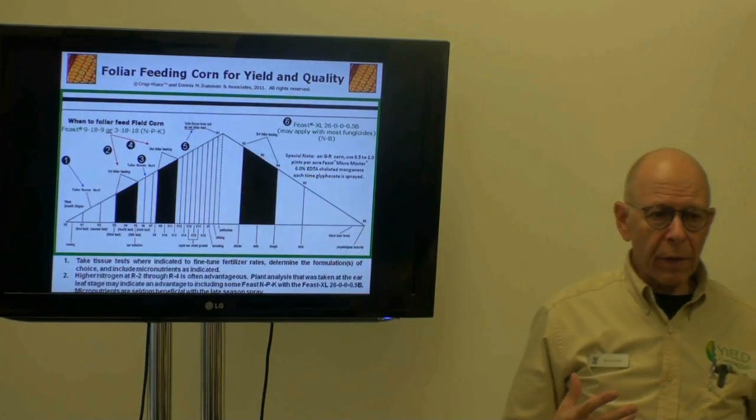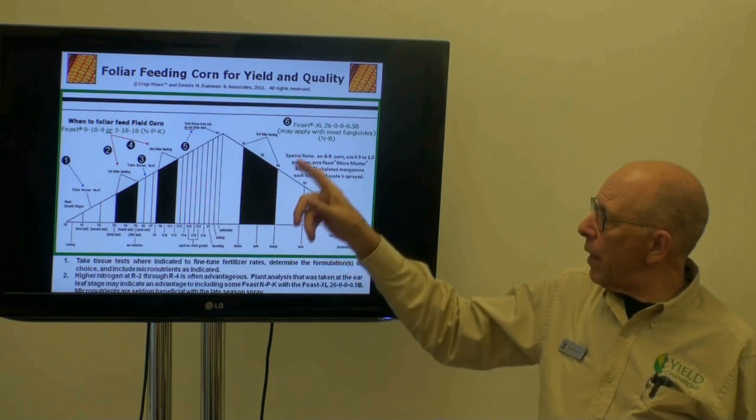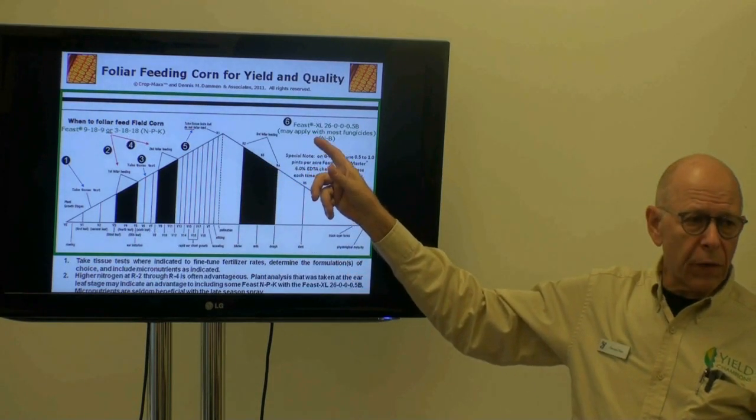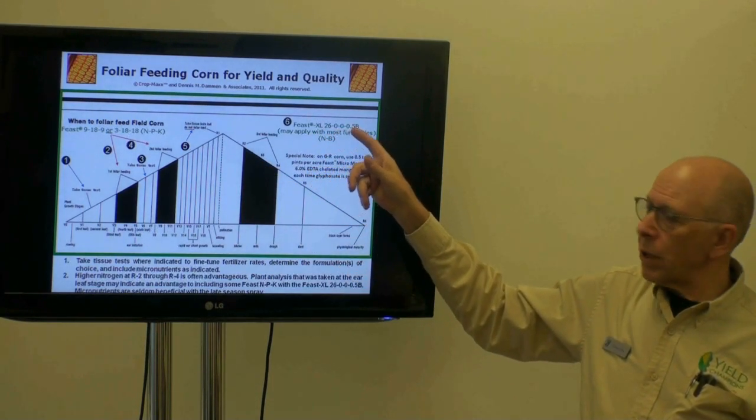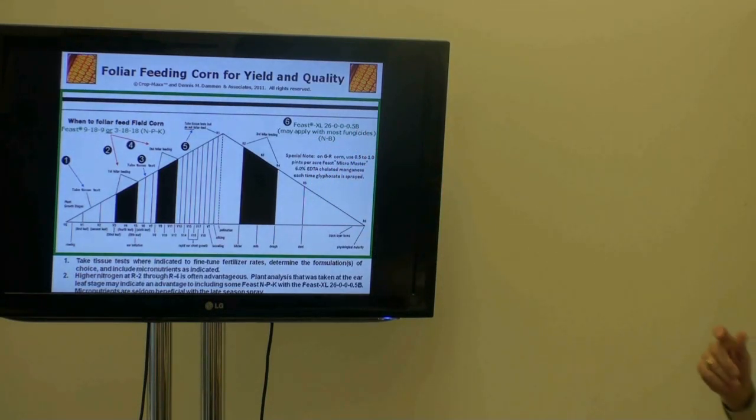But here's R2 to R4. This is when we've got the brown silks. It's already pollinated, and now you're starting to fill that kernel with nutrient. And what we put on here is a different product. We use Feast XL here, which is a 26-0-0 with .5 boron. It's a non-burning formulation, what they call triazone.